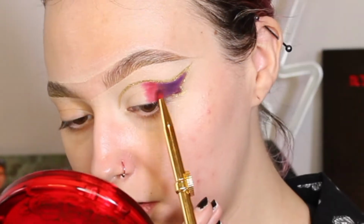I'm gonna go back into ALMOHADA and blend these two together. I'm gonna take a little bit more of PERLA and just kind of bring it over a little bit more, just at the top. And then I'm gonna clean my brush off and go into ABUELITA. I'm sorry that I keep spelling everything out.